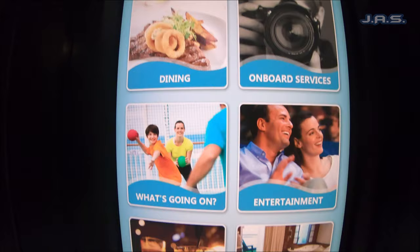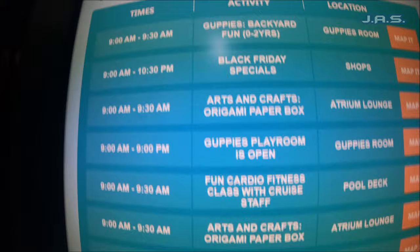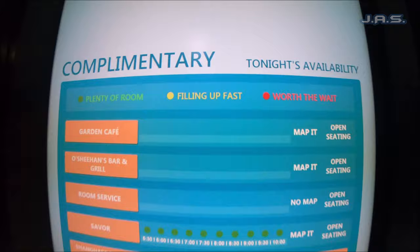Alright, so right here you literally have these TVs that are on every single floor of the ship. You can book shows, you can book restaurants, you can order tender tickets. You can do so many different things from these TVs. My recommendation is they have the same exact thing on the cell phone app, which is free for all the guests on board, so I would just use that. But like I said, this is a way for people that maybe don't want to use a phone or whatever the case may be. So just check it out and look at the information here. It tells you exactly what you can do as far as reserving things.